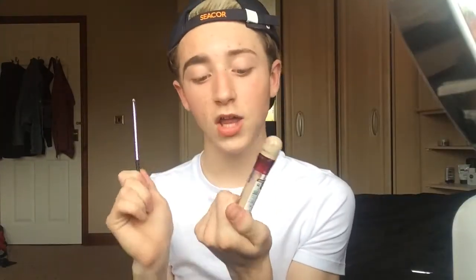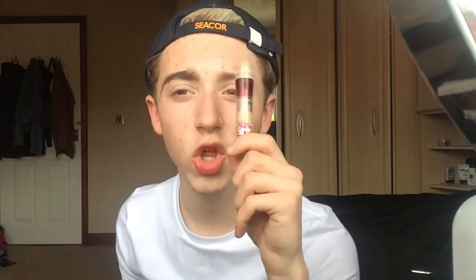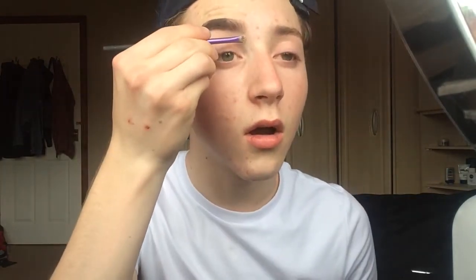I can go with my Maybelline Age Rewind Anti-Age Eraser Eye Concealer. This is the lightest shade. Okay, pick some product up, and now I'm going to sculpt the brows. Picking up some more product. I'm going underneath. Oh, and by the way, I'm using my Real Techniques accent brush. Never even knew it was called that.